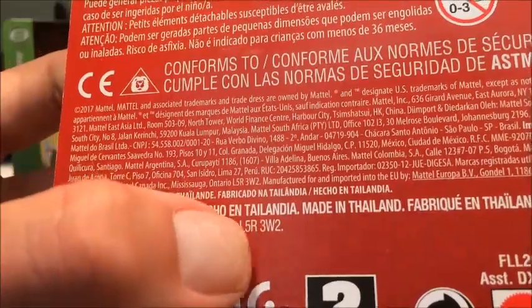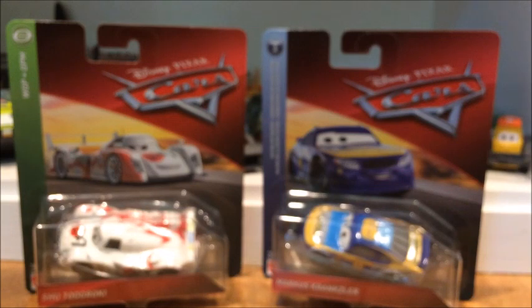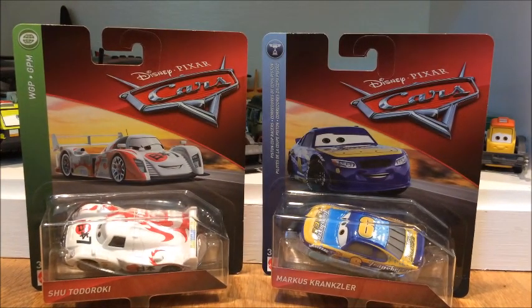And yes, these are Thailand cars, you see, made in Thailand. And for Shu, same thing, Thailand. So hopefully these 2 Thailand cars don't have a bad eye expression like one of my other ones. The only one I've had so far with a bad eye expression is Roscoe. He's the only one so far that I've gotten from Thailand that has bad eyelids and all that. So let's hope these ones don't. Anyways guys, I'll be back with these 2 amazing diecasts out of the packaging.